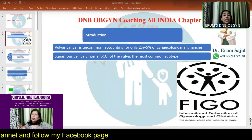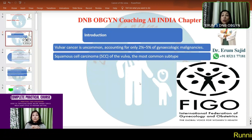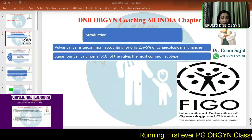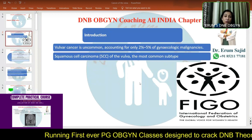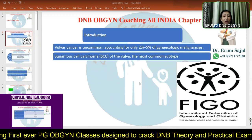Now, with that, I move further. And like I said, this is according to the FIGO update. The entire notes are made on the FIGO update. Like I said, FIGO is the body on which we rely the most when it comes to cancers, and it is updated almost every year. So if there's anything new, it is there in the FIGO update, correct? So please be watchful. Even after you've passed your DNB and you want to be updated with whatever is happening latest, you should know that FIGO is the body on which you have to keep your eye when you're talking about cancers.